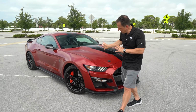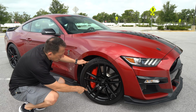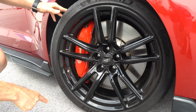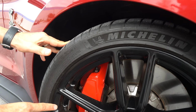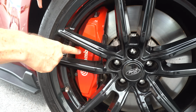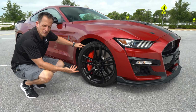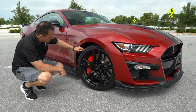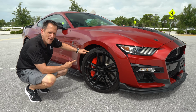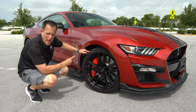Now, as we come around those wide fenders, what are we working with? Wheel and tire setup. So you're gonna notice 20-inch wheels, split spoke design, gloss black. You got your 6-piston, ginormous. It's as big as Ronald McDonald's head. This almost looks like his head with the bright red, because obviously Ronald McDonald has red hair, duh. But those rotors are 16.7 inches in diameter. They're 2-piece.